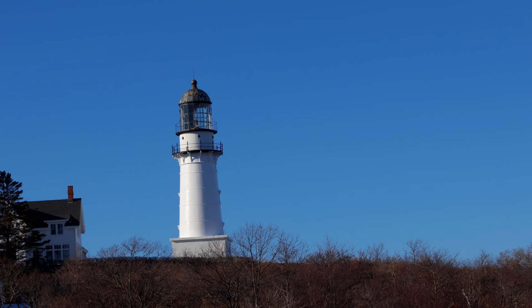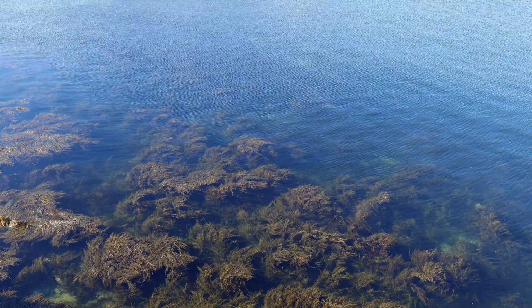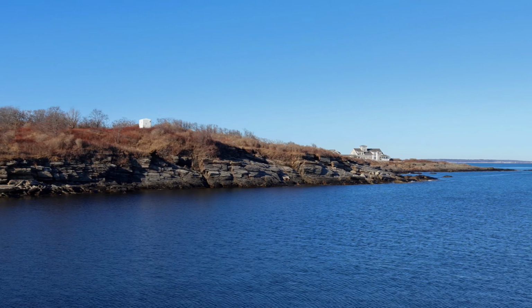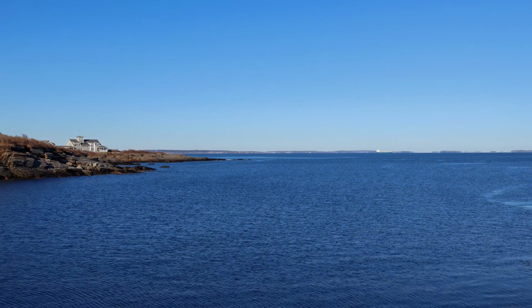I was extremely intrigued by the gentleman who was doing some scuba diving in the area. I have no idea what he was looking for, but as he was coming out of the water, he had a little bag of something. So I'm wondering if he was harvesting some kind of sea animal that he wanted to eat, I would assume. But it was really neat to see regardless.